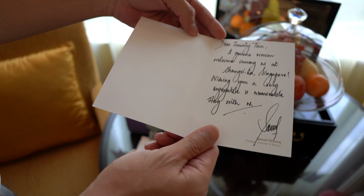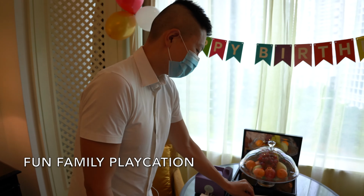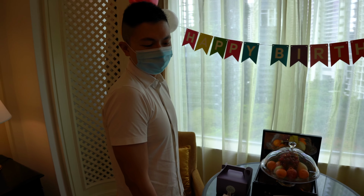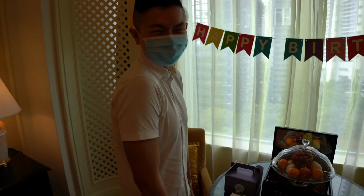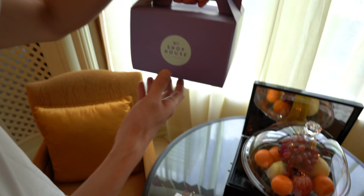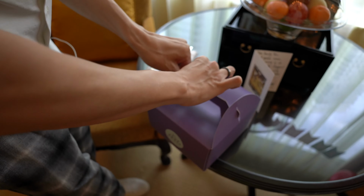Okay, actually, we booked a room. It's a family package for 4 adults and 2 kids. But we are just going to host 2 kids at the pool. At the pool, yeah. And there is a cake from the shop house by Shangri-La. Want to see how it looks like? Let's check it out.